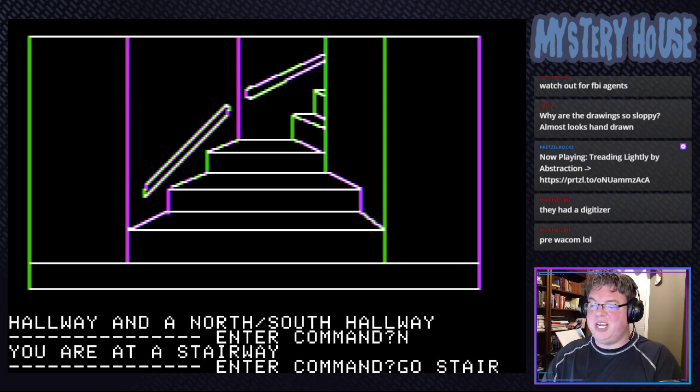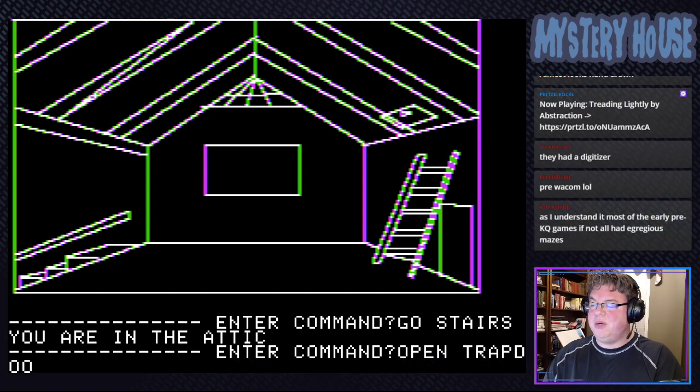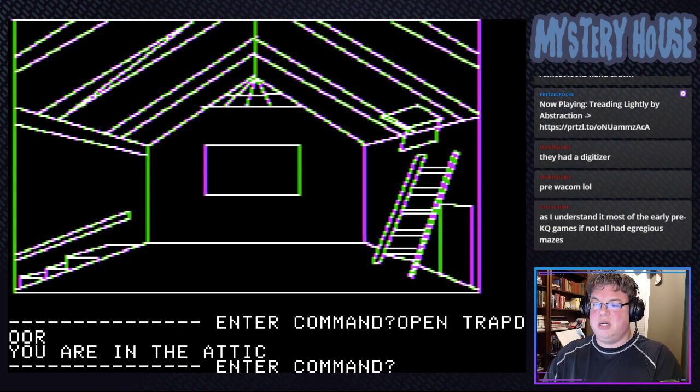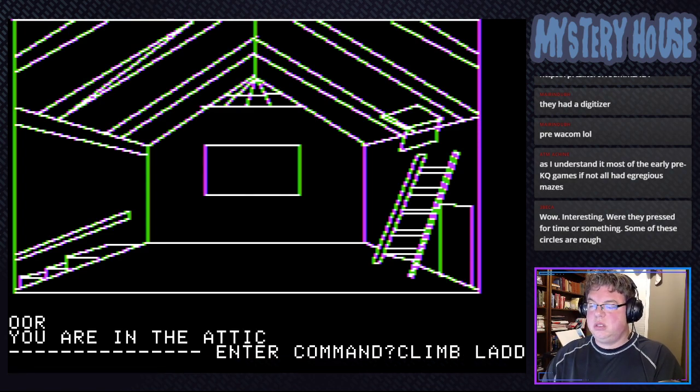North. Go stairs. So now, since we saw the trap door through the telescope, we can open it now. I can't remember. I'm guessing it did not appear earlier on the screen when we were here. Open trap door. Okay. Go. Wait, we want to go. Climb ladder.